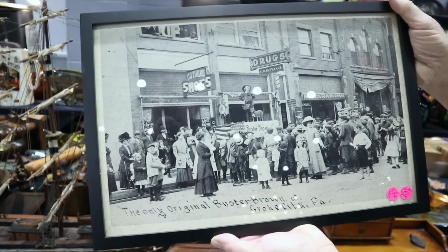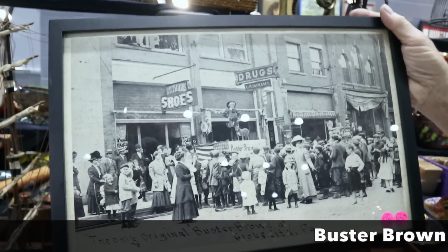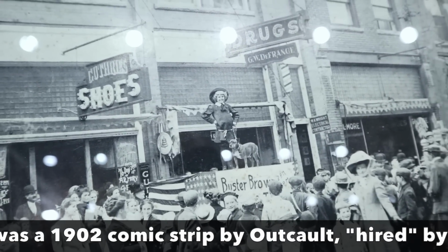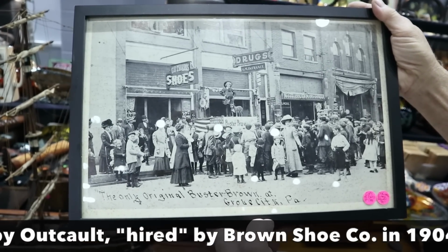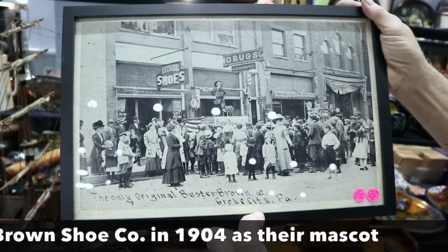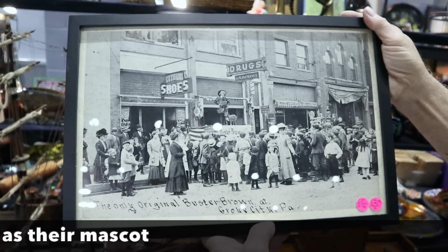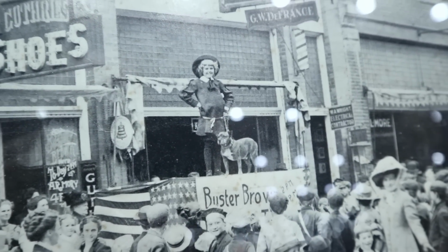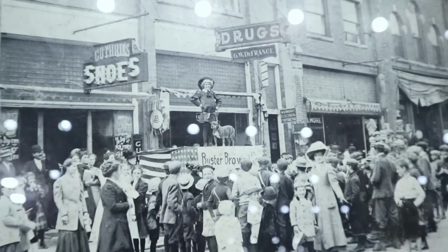It's the original Buster Brown. Oh, really? Oh, how interesting. And there he is. He was in Grove City, Pennsylvania. Took this picture. Made an appearance, and look at all the kids who came. The dog is Tige, and he's a pit bull. Yes, that's right. I remember Tige was a pit bull, and he looked pretty mean to me, but Buster Brown seemed to like him. That is a really great picture.